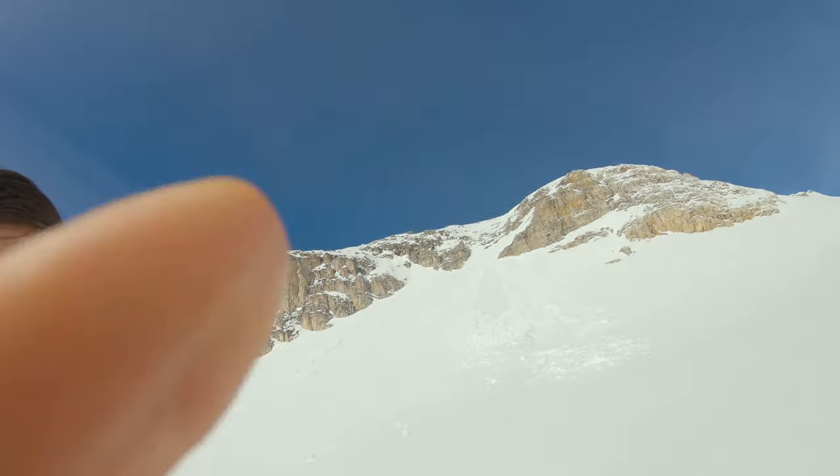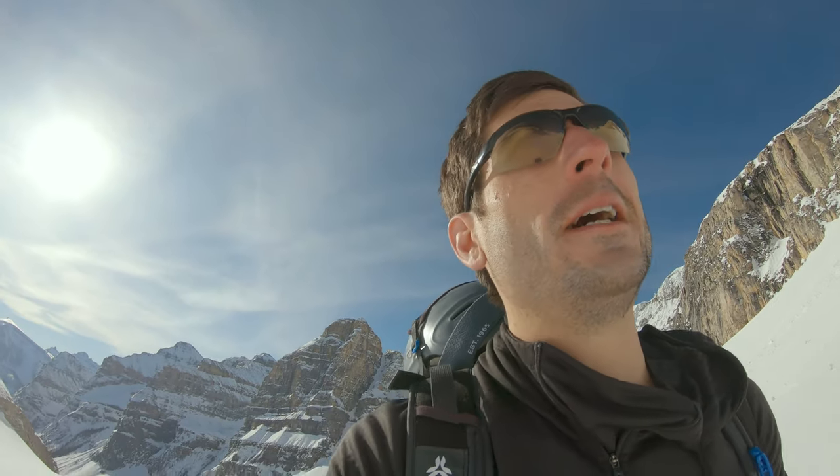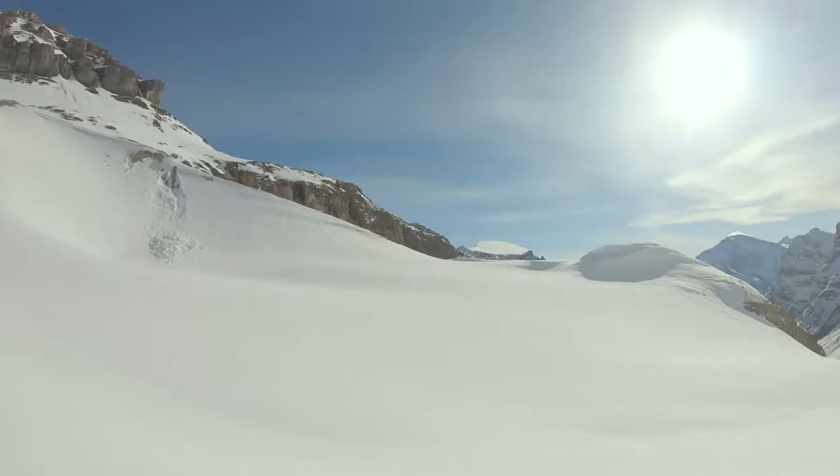Well, we're kind of on the bench here now, and the col is right over there. Maybe you can see the skin track in the video, but not too much further to go. And still a fantastic day, a little warm.